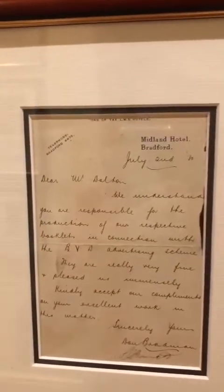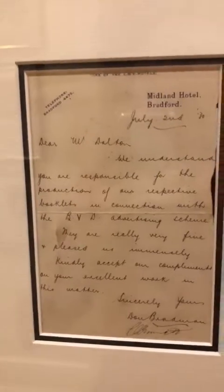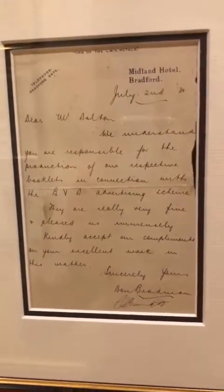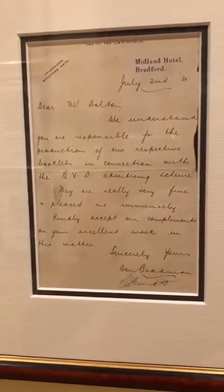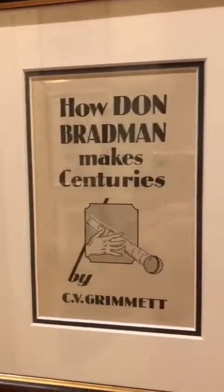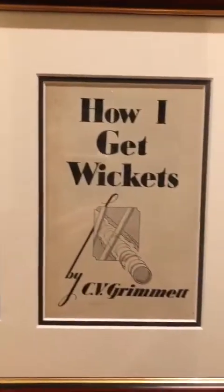Very nice too. And this bit here is typical of Bradman. The date on the letter where he sends his thanks and commends the publishers for what they've done, as you can see there, is July the 2nd. So that fits in, by the time they've done something with his 1,000 runs in May, that fits in with it. So that was a very polite letter he put there, generous letter, nice signature at the bottom, and also signed by Clary Grimmet. And then I've got copies of the How Don Bradman Makes Centuries and How Grimmet Gets Wickets.